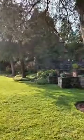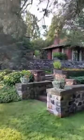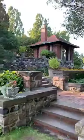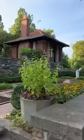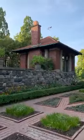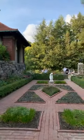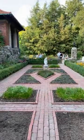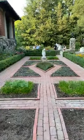Now, we are going in a circuitous route, but we've made it back to the other side of the little pavilion. I'll call it Coble House, but that is not its official name. And we see the little herb garden. Since 1971, the herb garden has been lovingly maintained by the Herb Society of Michigan.